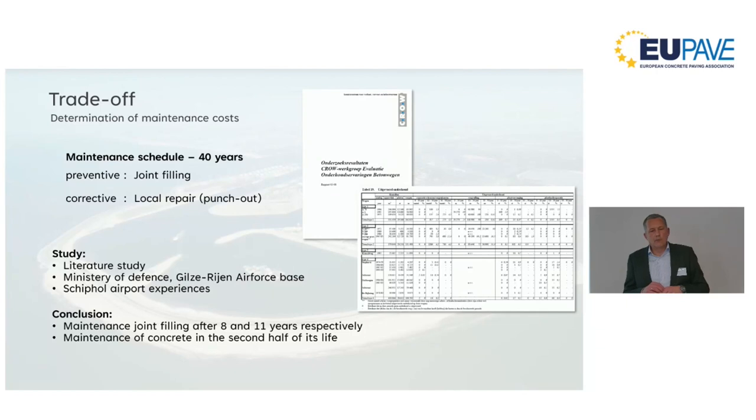Another one that was very interesting, and can be used in other kinds of trade-offs also, is that maintenance of concrete always takes place within the second half of its lifespan. This is particularly interesting, not just here, but for every pavement. At this moment, everyone is looking at trying to cut the cost as much as possible in the application phase, when the application takes place.